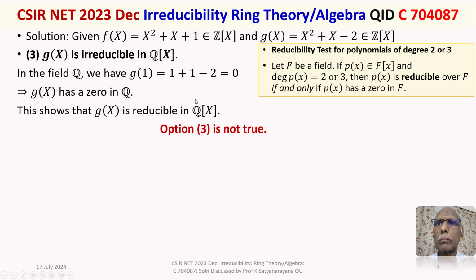So the first 3 options are not true. Obviously, the fourth option must be true. You can conclude and tick the fourth option. But however, what's the proof of it? Option 4: f of x is irreducible in Q[x]. Look at f of x. f of x is x square plus x plus 1. What are the coefficients? You can say they belong to Z, but they are also real numbers. So it belongs to R[x]. And R is a field, and its degree is 2.